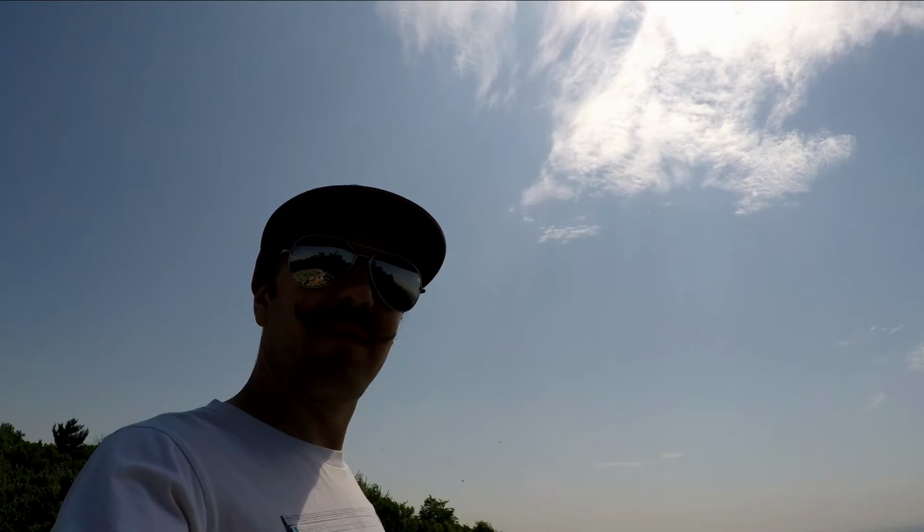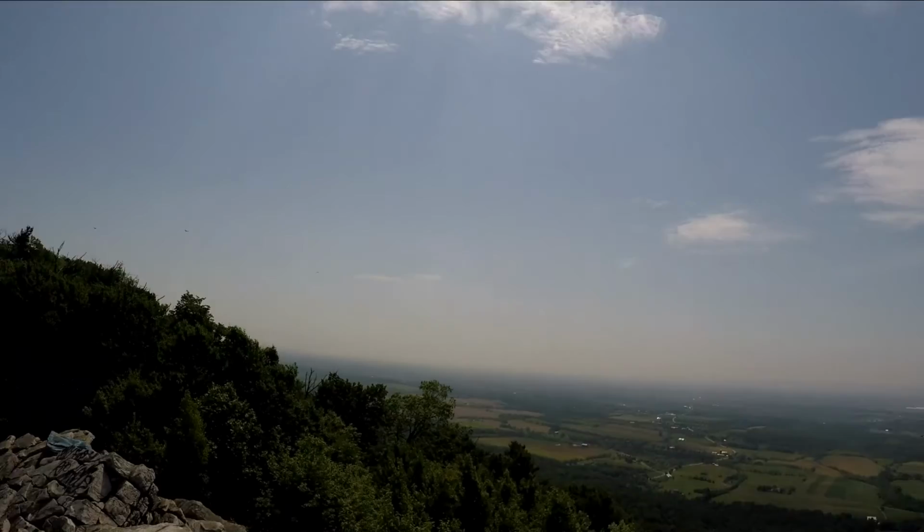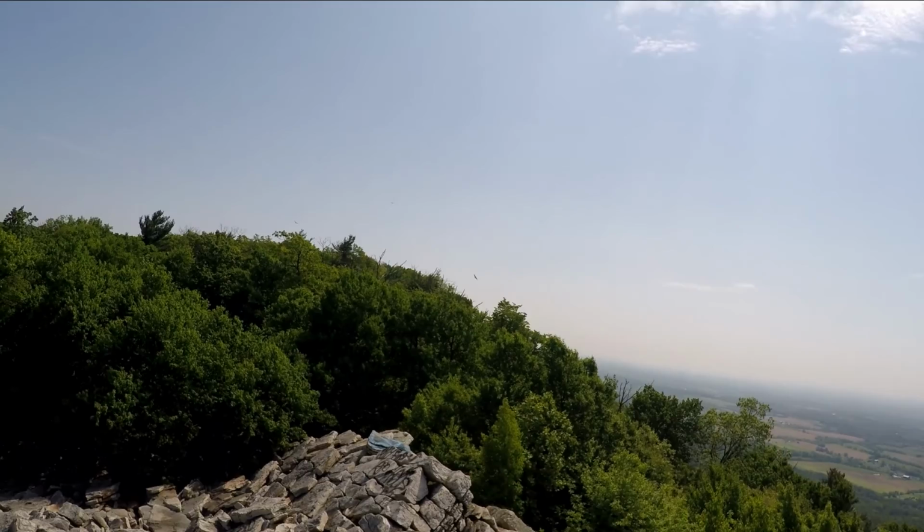All right, we just got up to the top here for the first outlook. It's a pretty good view. It's a little hazy, but as you can see, there's some hawks circling around, catching some lift off the ridge here.